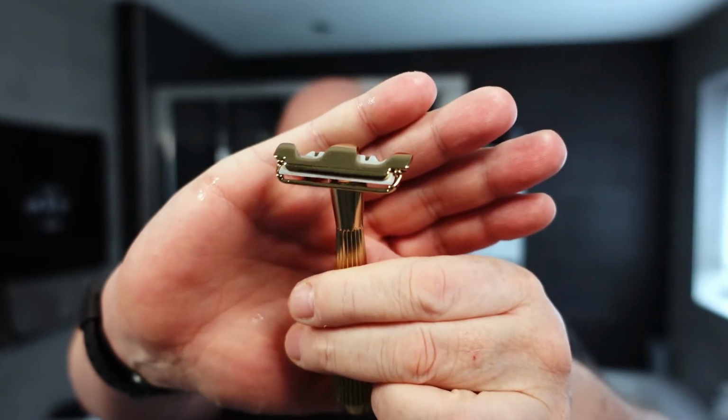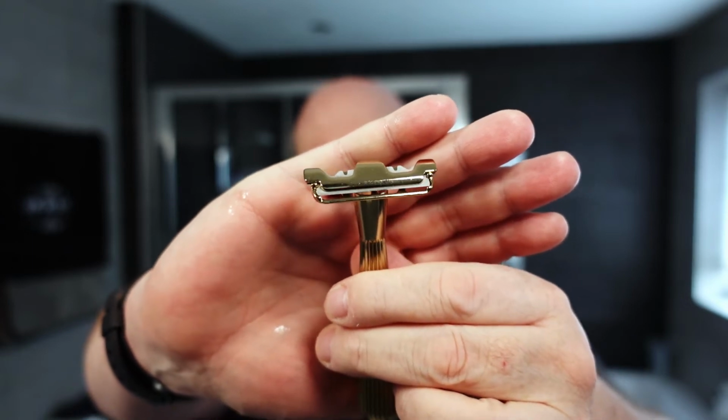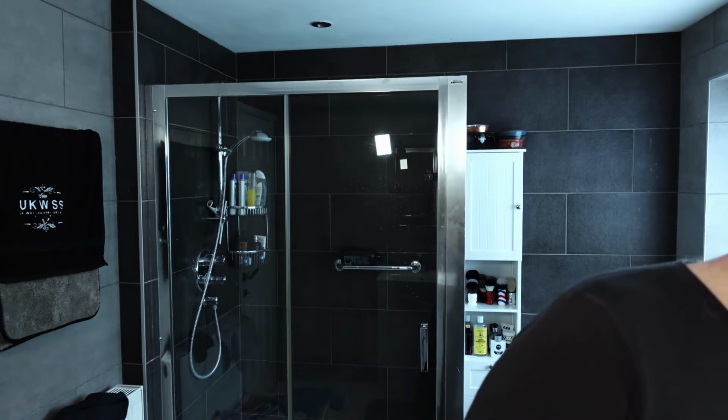So one side's going to be the leaf with multi blades, or I call it the leaf head shaver, and this one will be on the right hand side. So one on the left, one on the right, and I'm going to do a comparison. So it's leaf versus leaf twig. So that's all the hardware that I'm using today. I'm going to get myself ready and I'll be right back with those scent notes.